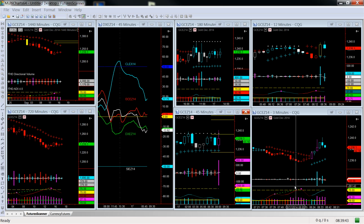And I've capped my risk because I went in the spread. So I don't have to stress over it. And it has until 4 o'clock this afternoon, except for gold. Gold does 1:30.